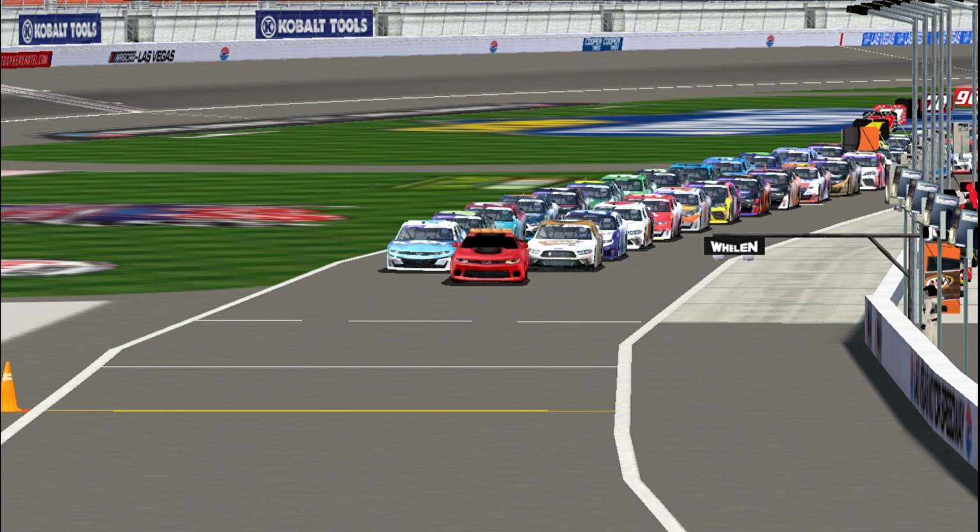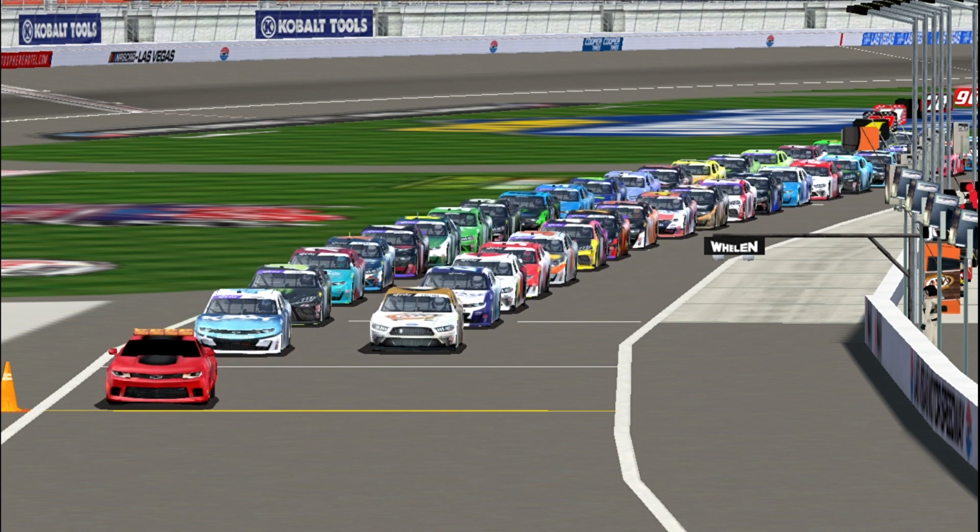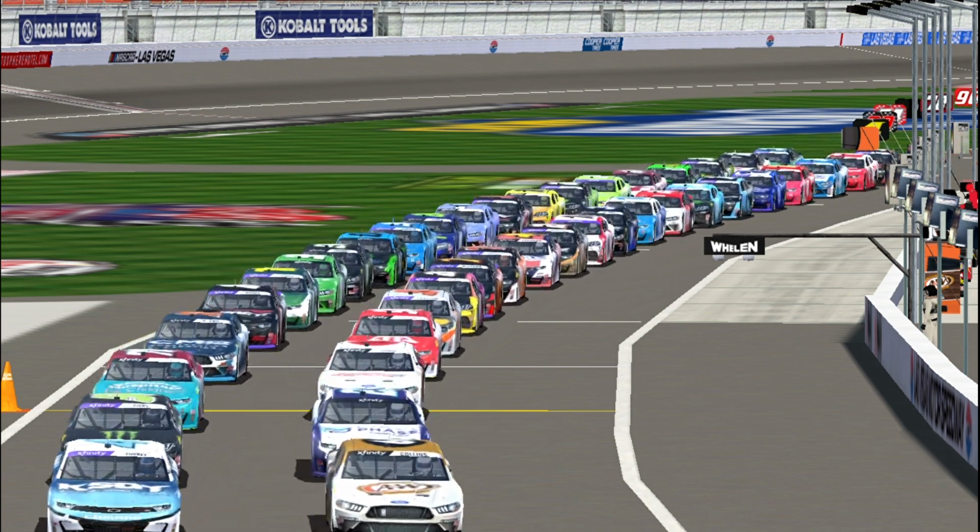Let's get you down to the commands. Drivers, start your engines! And the engines are fired up, drivers rolling off of pit road, and it looks like everyone gets going here.